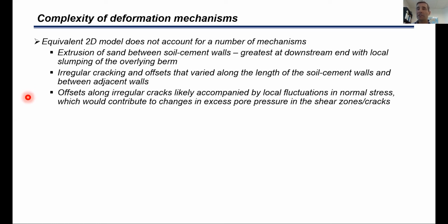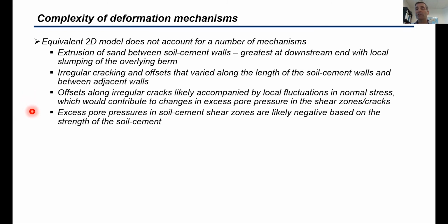When you get these offsets, you're going to get fluctuations of normal stress along those cracks. And we're below the water table, and the soils are saturated, and the walls are saturated. So you're going to get fluctuations in pore pressure everywhere that soil cement is cracking and trying to offset. We know we have excess pore pressures in the sand between the walls. We measured that. And when those soils have high excess pore pressures, the pore pressures in the soil cement shear zones themselves are likely to be negative.